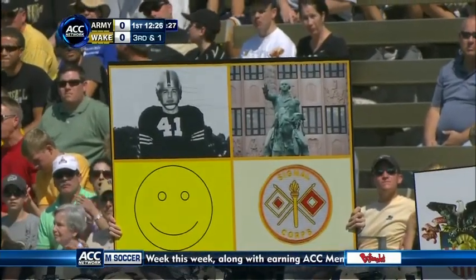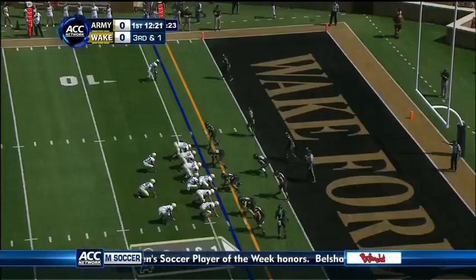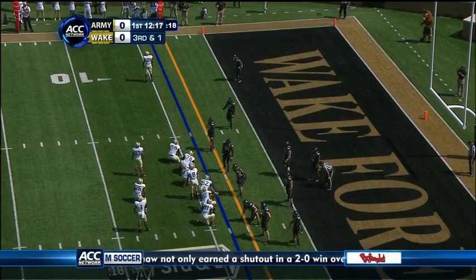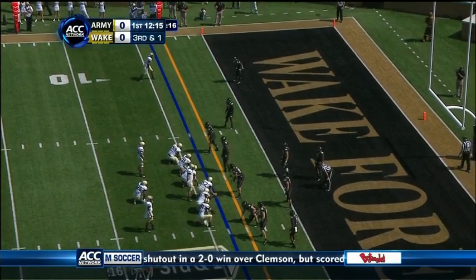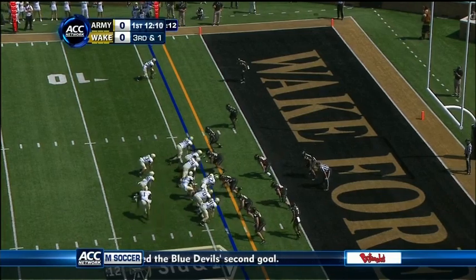There's some of this guy right here. Remember that guy? Oh yeah, that was Doc Blanchard. That's correct. He wasn't a bad player. Not a bad player. Doc Blanchard, Glenn Davis. The Army teams in the mid-40s were something to see.